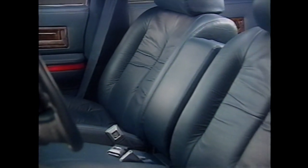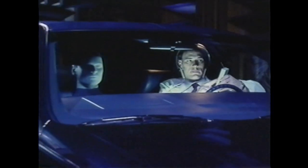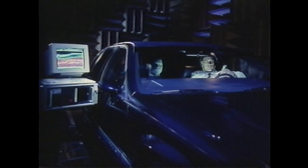Inside, the Fleetwood has a subtle, more restrained appearance while maintaining the plush, upscale look favored by the Fleetwood buyer. In fact, its wind and road noise isolation exceeds even the Lexus LS 400. And it's roomier, with an interior volume index of 146 cubic feet, up 18 cubic feet from last year. Shoulder room has increased almost 5 inches front and rear.